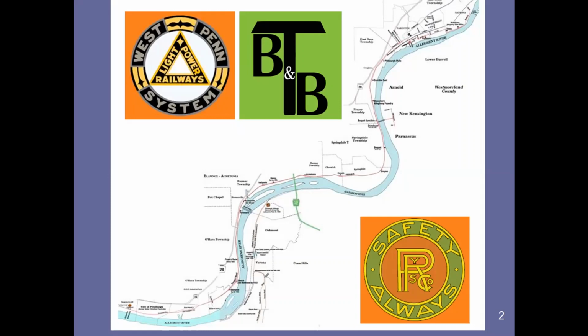Now, just a word of warning for those of you who want to do some research: the names Allegheny Valley and West Penn appear both in the corporate titles of railroads on both sides of the river and trolley companies. And so you have to kind of be careful when you're looking at those.